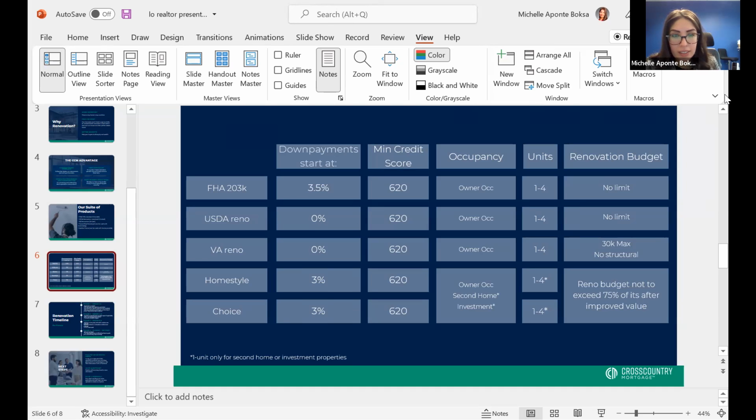I'm going to skip USDA and go down to the VA. VA financing does allow no money down, so there's 0% down payment required. It's the same as renovation financing for VA. Remember, this is going to be limited to cosmetic work, so no structural work. Minimum FICO 620. We can do the VA renovation on 1 to 4 unit properties.